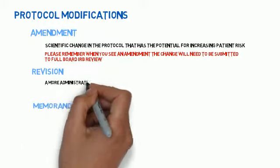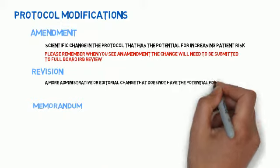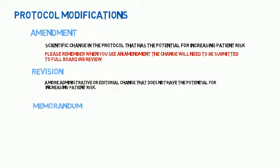A revision, on the other hand, is a more administrative or editorial change that does not have the potential for increasing patient risk. Examples are if a section needs to be reworded to better explain the intent, or if the address of the study coordinator changes.